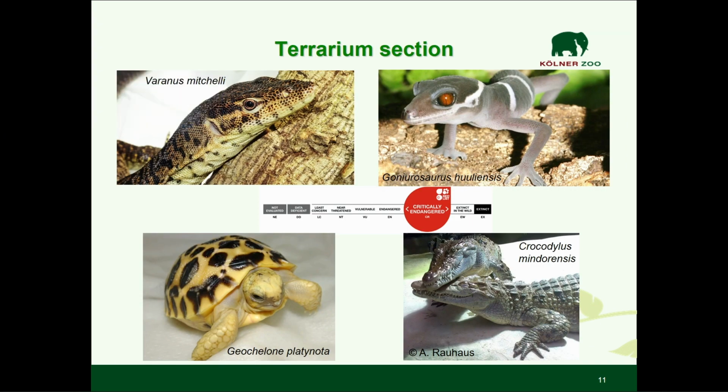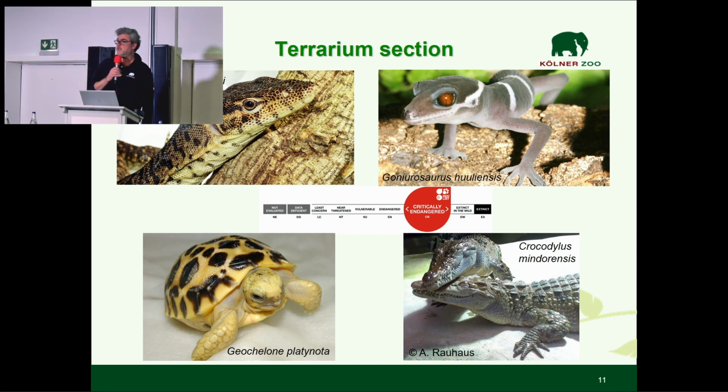And the terrarium section, that's my field of expertise. I'm a herpetologist. My expertise is amphibians and reptiles, and here we have the highest number of threatened taxa. Those ones are all critically endangered, which means facing extinction.